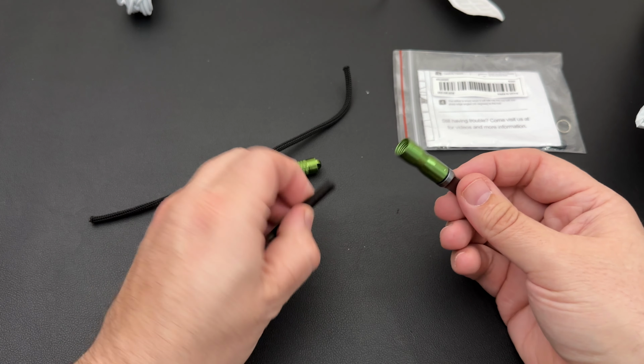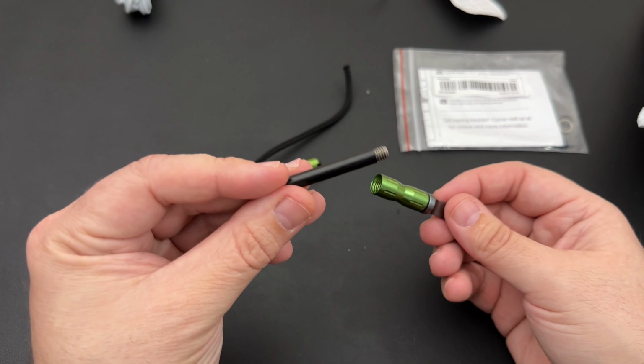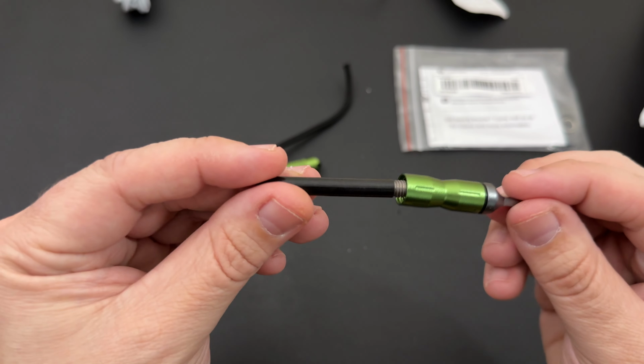You got to put it together. So it's got a little screw side on this side, and you just screw it right into here.